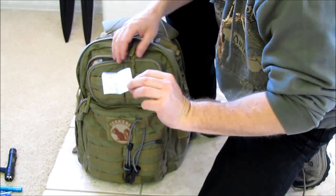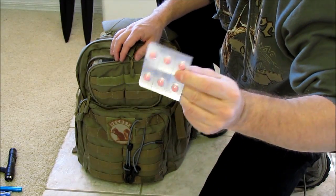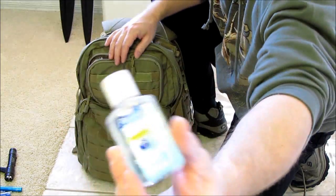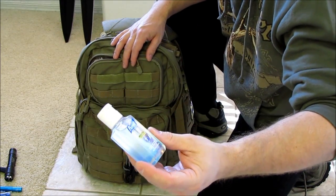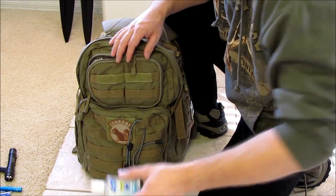Oh, these are just some Trivita B12 vitamins that I take. You just put them under your tongue and let them dissolve. Here's some Purell hand sanitizer. Always nice to have for when you're out and about. Good for gas pumps, when you're at the bank, that sort of thing.